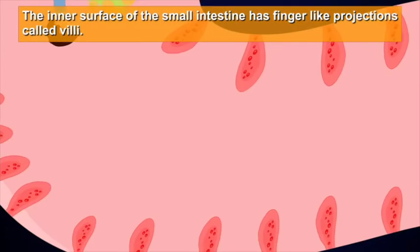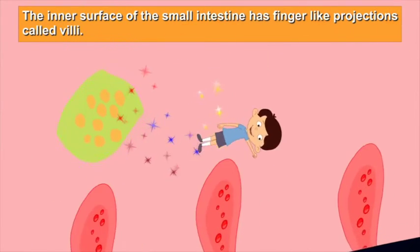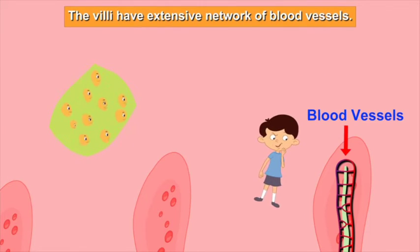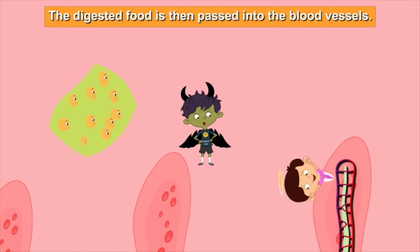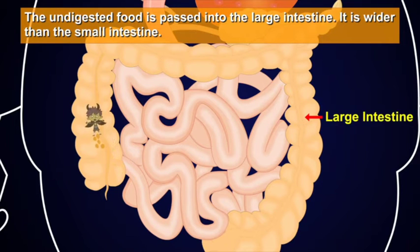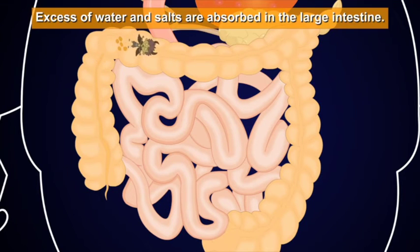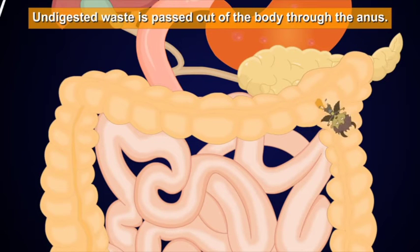The inner surface of the small intestine has finger-like projections called villi. The villi have an extensive network of blood vessels. The digested food is then passed into the blood vessels. The undigested food is passed into the large intestine. It is wider than the small intestine. Excess water and salts are absorbed here, and undigested waste is passed out of the body through the anus.